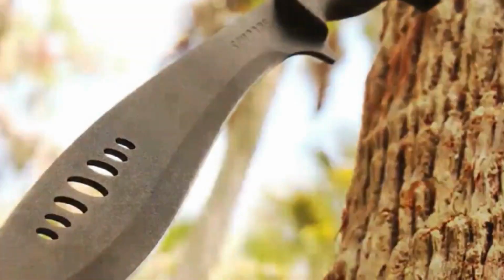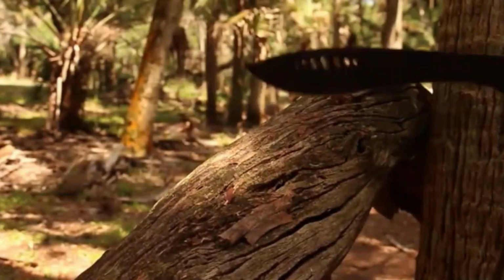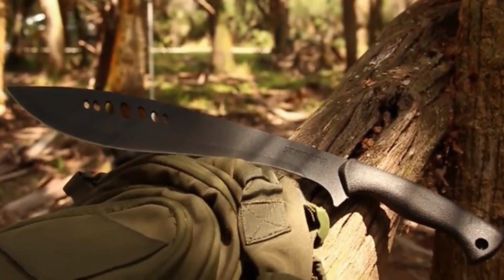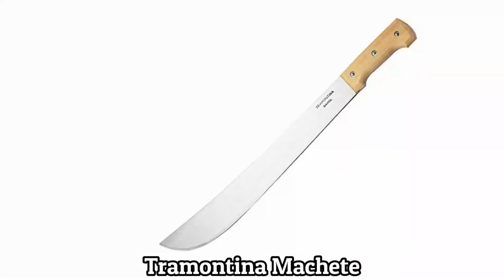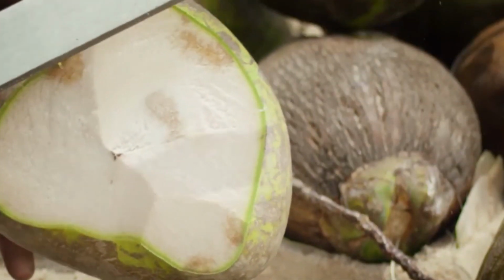The performance of chopping and cutting is great. The design is also heavy, which helps generate enough force to chop logs. It's also great for shaping and shaving sticks made of wood. Tramontina Machete. The design of this machete from Tramontina is simple, but it works well.